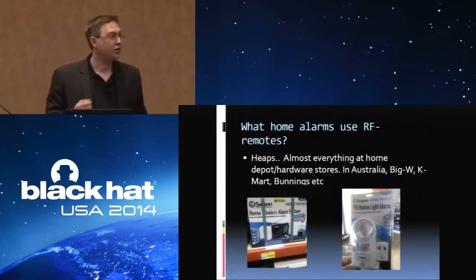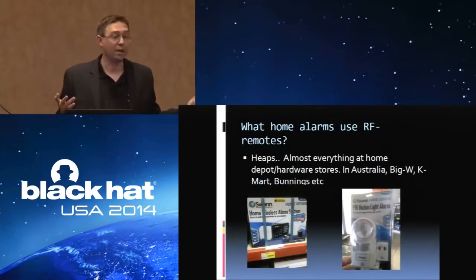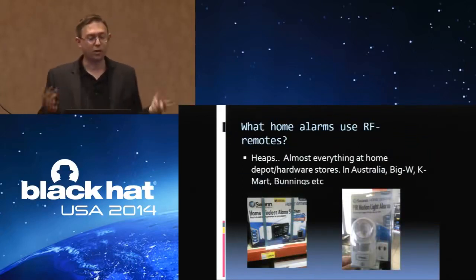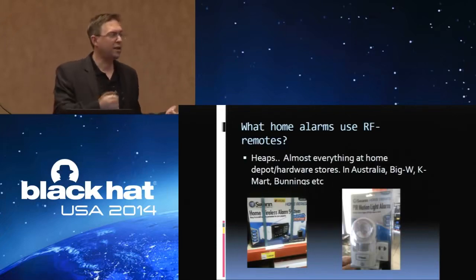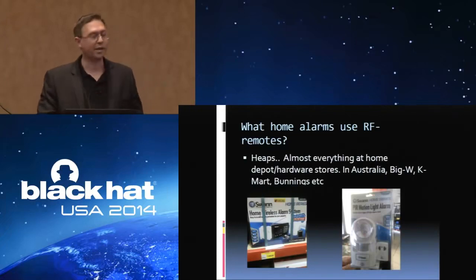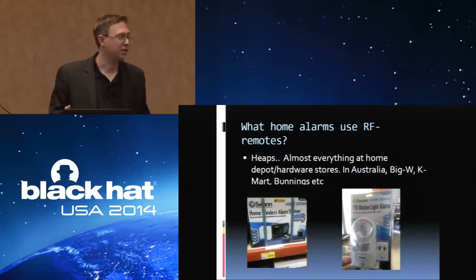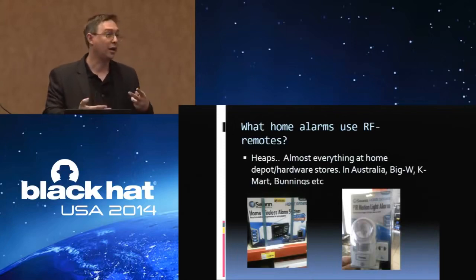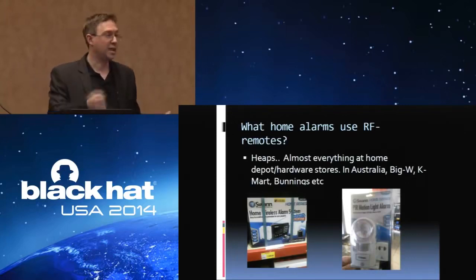What home alarms use these types of key fobs or remotes to disable and enable the alarm system? Pretty much all of them, heaps in fact. Almost everything at Home Depot and hardware stores use these types of systems. In Australia, we have our department stores such as Big W, and I know the US has Kmart as well. And we have Bunnings, which is our major home hardware chain. All of these systems use these key fobs that enable and disable the alarm system.